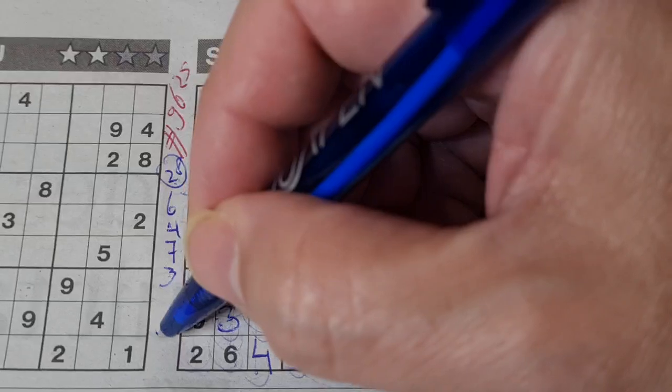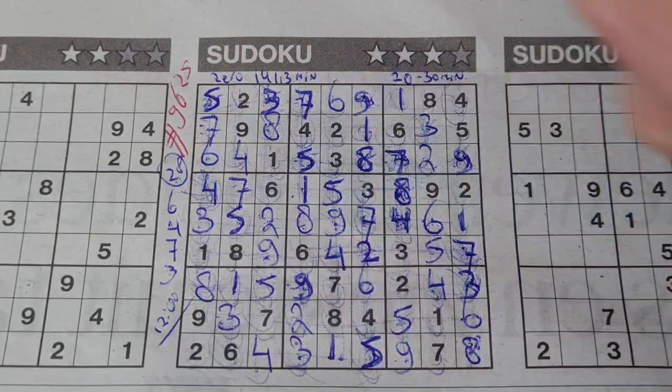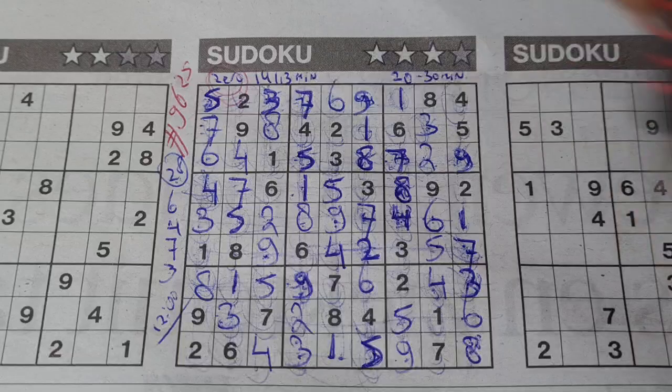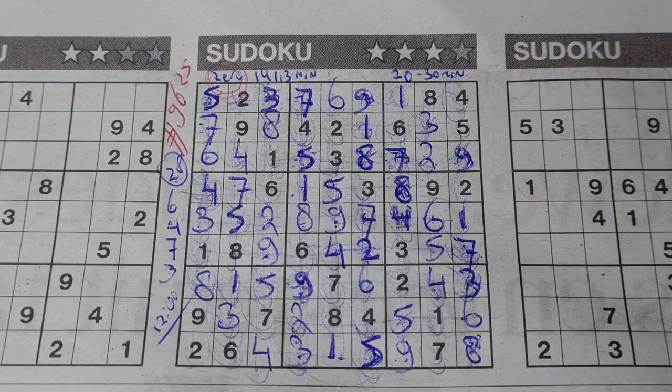12 minutes. Well, told you. Need to be faster than 14, 30 minutes. Definitely a 0 stars. And I like this one. Yes, I really do think so.